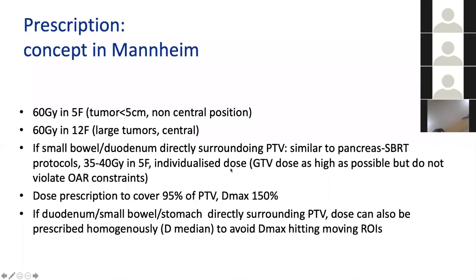So we try to put as much dose as we can in the GTV, but do not violate the organs at risk constraints. And we prescribe hot, so 95% of the PTV with a Dmax of 150%. And sometimes we decide against this hot prescription and prescribe to the median if we are afraid that any moving serial risk organs such as stomach or duodenum or small bowel could get into the PTV during radiation.